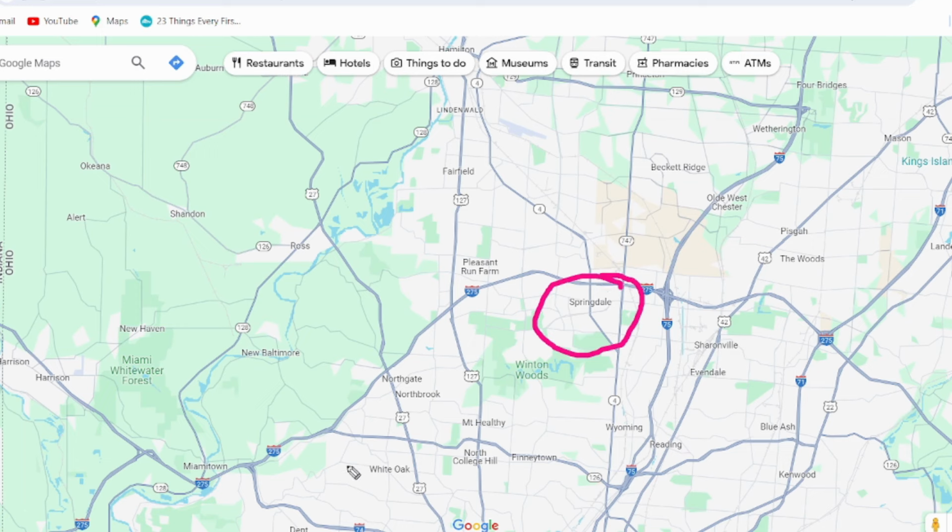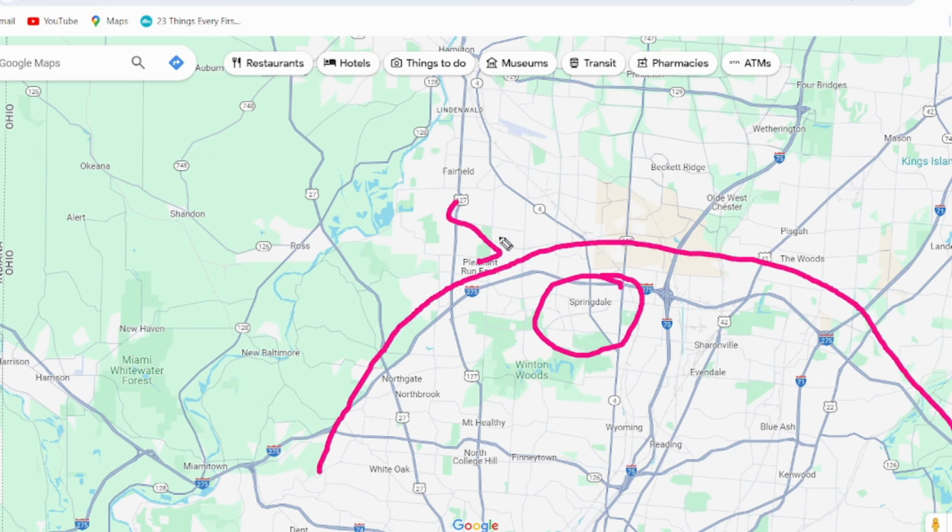It's getting really suburban when you get that far out north. So keep that in mind when you're deciding which direction to go if you're moving here. It doesn't take too long to get out of the city and into a suburban area. But that's a pretty good summary of the north side of Cincy.